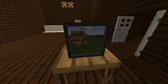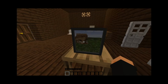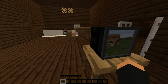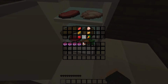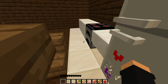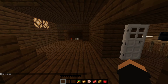What? Oh! Whoa! That's so cool! I wonder if he like recorded that and put it on the camera. That is sick. Wow. That's so cool. Oh! That's so cool! I love the textures. Holy cow. This is an amazing map.